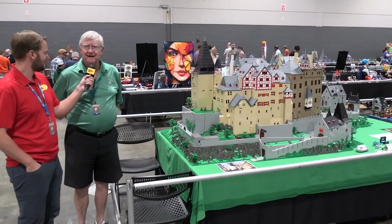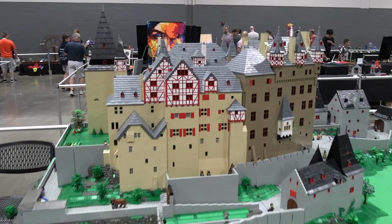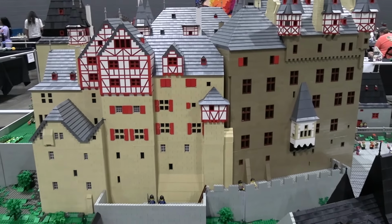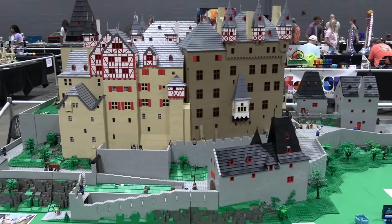I'm Bob Carney. I build castles out of LEGO. I've been doing it since 1986. This is my 187th real castle model. It's called Burg Eltz. It's located in northwest Germany on a minor tributary of the Mosel River.